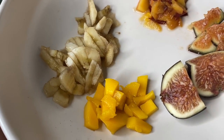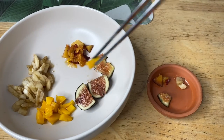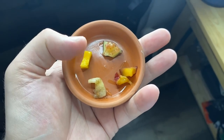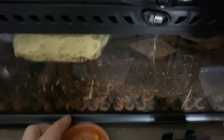So let's get right into it, everybody. Alright guys, so the first gecko we're going to be offering the mango, banana, peach, and fig to is Pingu. So let's go ahead here and see if she is ready. She's roaming around the enclosure somewhere. So let's place her fruit right here and see if she'll come and have some.